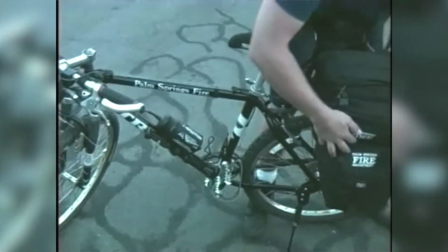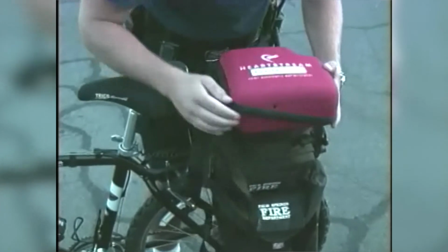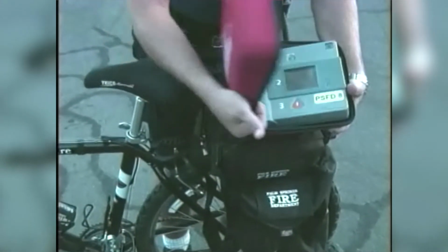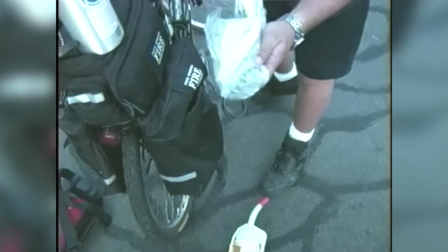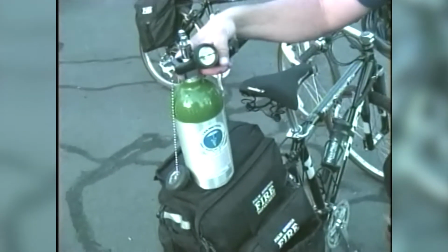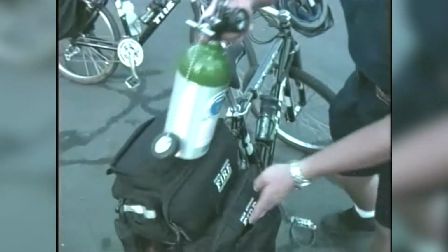In this compartment right here, we have our semi-automatic defibrillator. And we use this for full arrest victims. It's the same thing that we use on the fire trucks. We have oxygen, and we carry a suction unit. We also carry, if we needed to deliver the oxygen, masks and nasal cannulas. We have what we call a BVM, or a bag valve mask device, and what that does is it allows us to breathe for the patient if they need respirations.